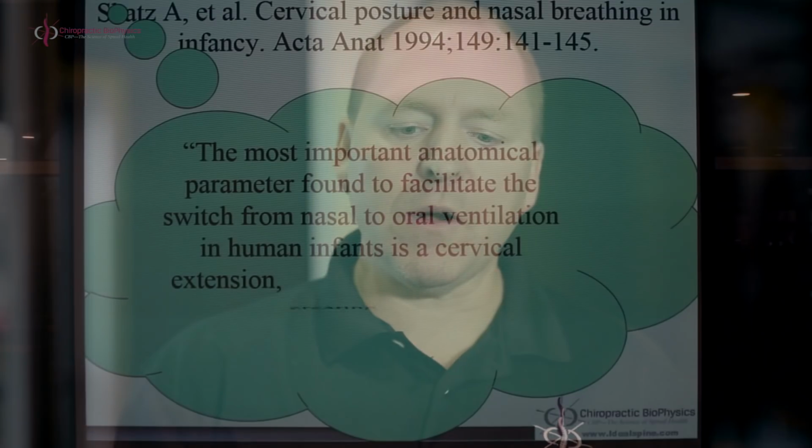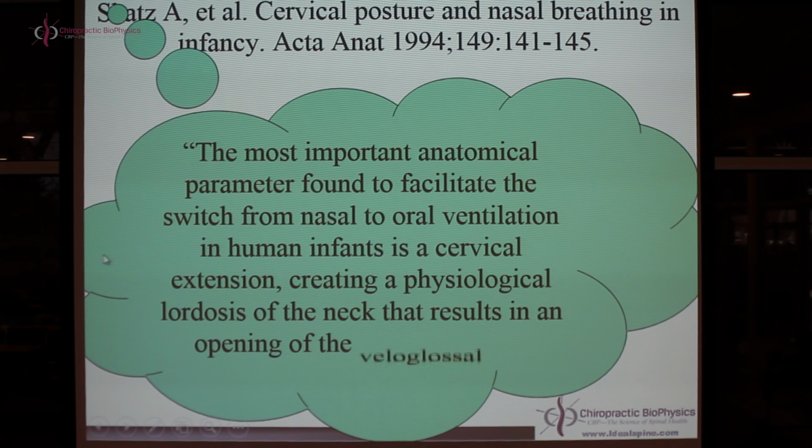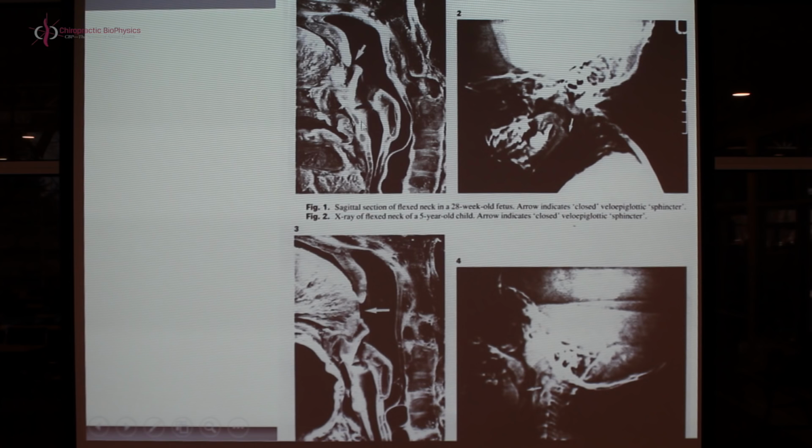The most important anatomical parameter, this is a quote, found to facilitate the switch from nasal to oral ventilation in human infants is a cervical extension, creating a physiological lordosis of the neck that results in an opening of the veloglossal and the veloepiglottic sphincters. Here's a cross section. This is the veloepiglottic sphincter right here.